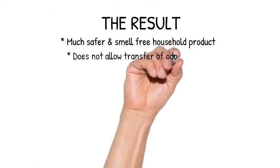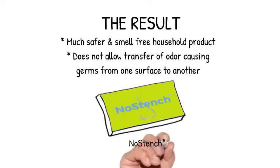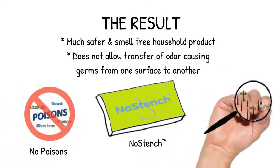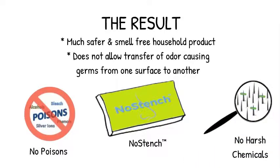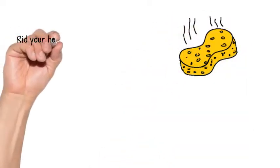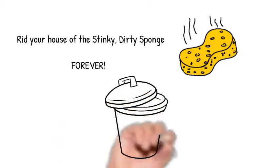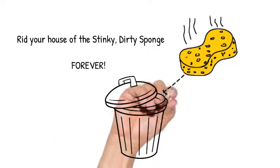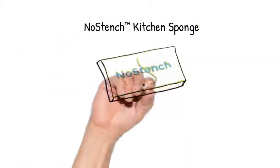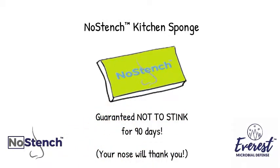The result is a much safer and smell-free household product that does not allow transfer of odor-causing germs from one surface to another. No stench, no poisons, no harsh chemicals. Rid your house of the stinky, dirty sponge forever. The no-stench kitchen sponge. Guaranteed not to stink for 90 days. Your nose will thank you.